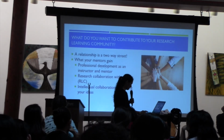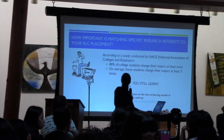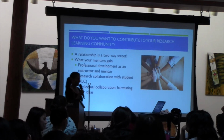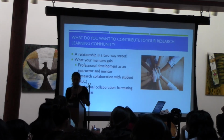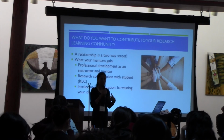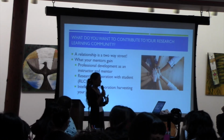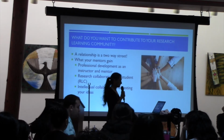Yes, so it's a two-way street. A relationship involves more than one person. That means that your mentor is also going to get a lot from your presence in the RLC. They themselves are going to get an opportunity to learn how to communicate effectively, how to engage in instruction and mentorship effectively, which is also an important part of professional development for people at the faculty level.